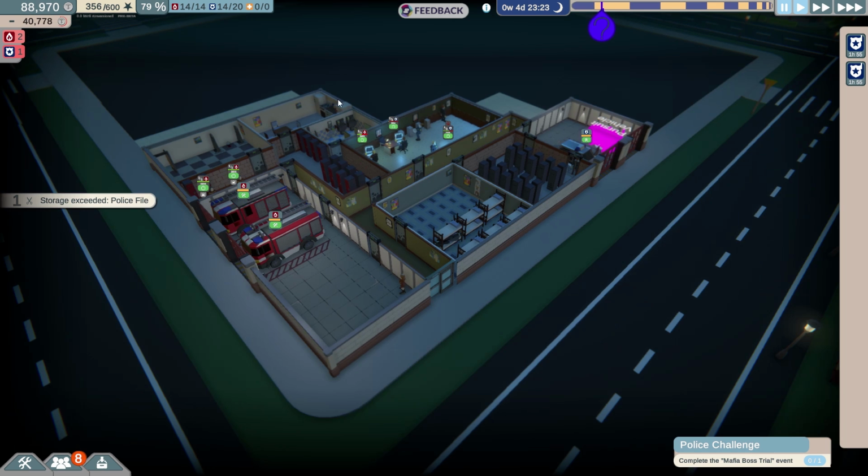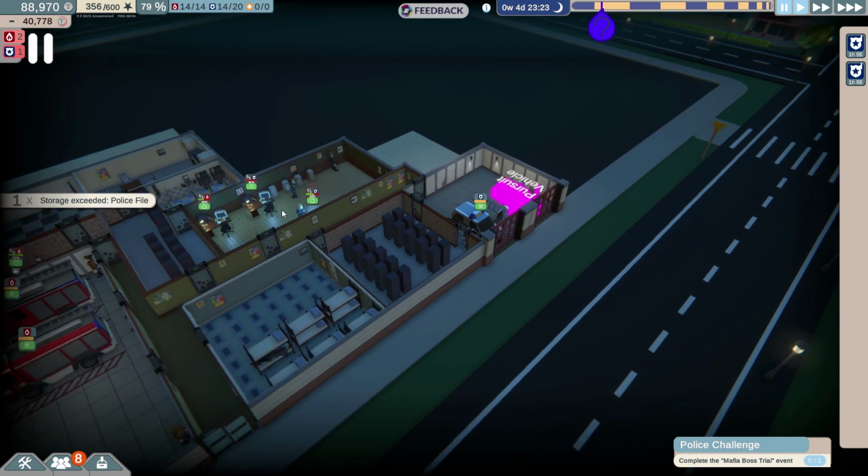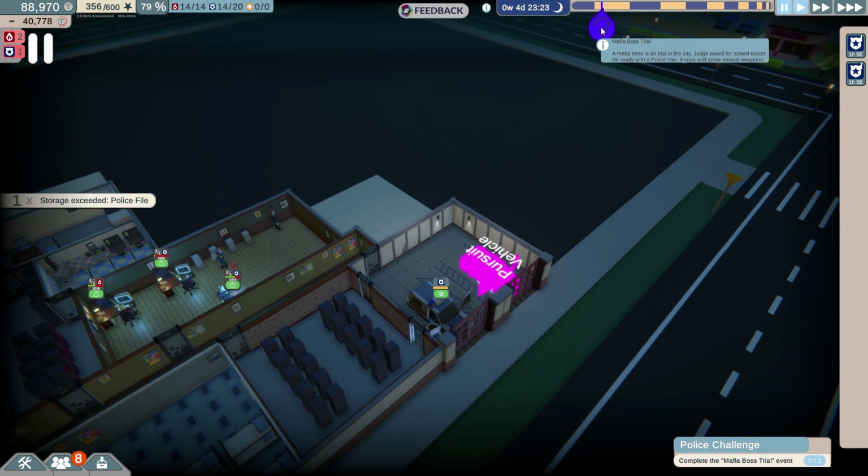And what we'll do is we'll just keep going. We'll keep going until maybe the morning shift arrives. So we'll get through the nighttime. We'll deal with whatever the nighttime throws at us, and we'll get to the morning of the Mafia boss trial. And we shall see what happens.